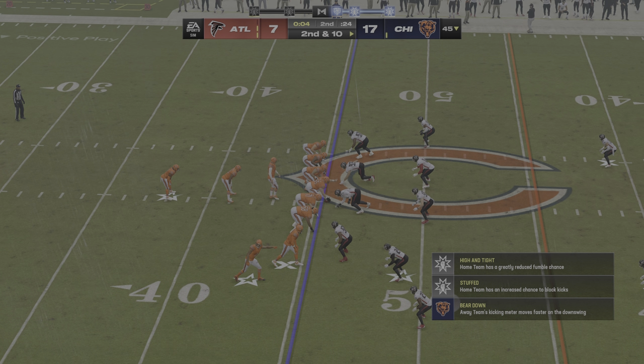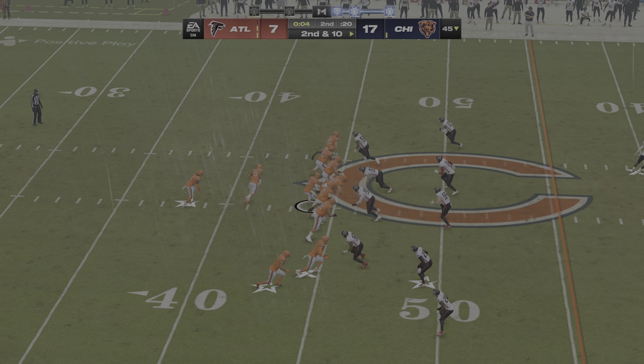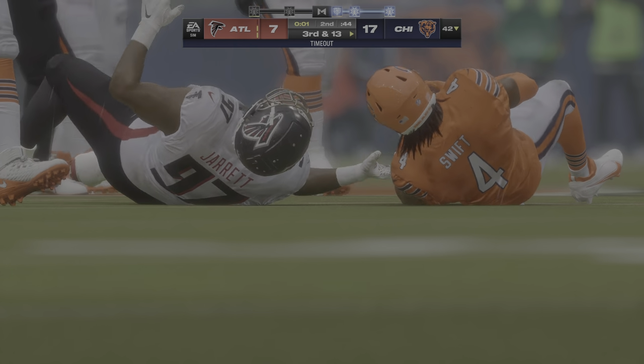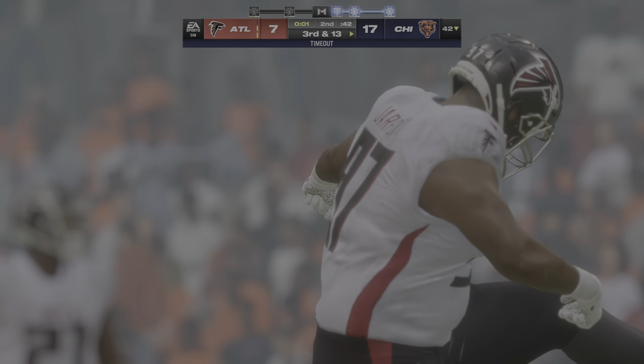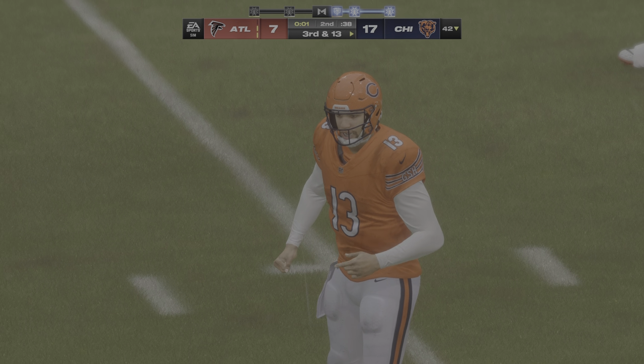So they feel like they've got something really good going there, and they're going to continue to go there until the defense makes an adjustment and takes it away. Well, they finally made an adjustment there. We'll see if they can build on that stop. And with just 1 second remaining in the first half, they'll call the timeout.